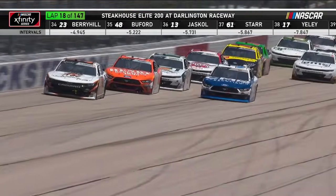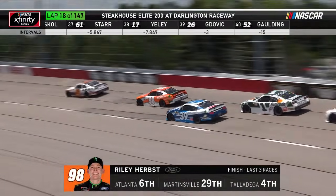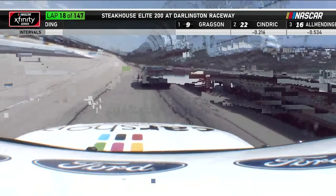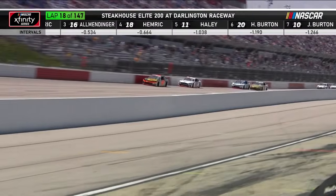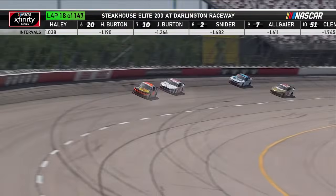On board with Riley Herbst. You know, it's always fun for me to watch truck and Xfinity races here at Darlington, because in the Cup race tomorrow, you'll see a lot of give and take at this point in the race, and guys kind of handing positions on entry and exits to the corners, especially in 1 and 2. But these guys, they really don't seem to care too much. They run side by side on entry and exit, and they're going hard from the start, so it's fun to watch.